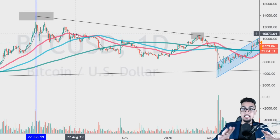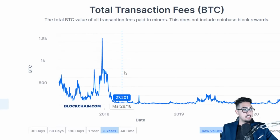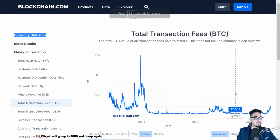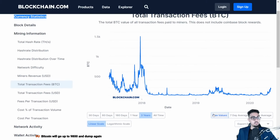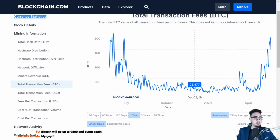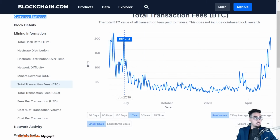Now, I just want this puzzle piece on the table. I don't want to say that this is completely bearish, because at the end of the day, if we look at a more detailed chart of the total transaction fees, which is pretty much what we're talking about here, you can see the total transaction fees typically like to go up when we're in a bullish trend. Now, of course, if we look at this 1-year chart, it does look scary, because you can see we came up here to 200, and that's exactly where we topped out here on June 27th before we saw lower price action.